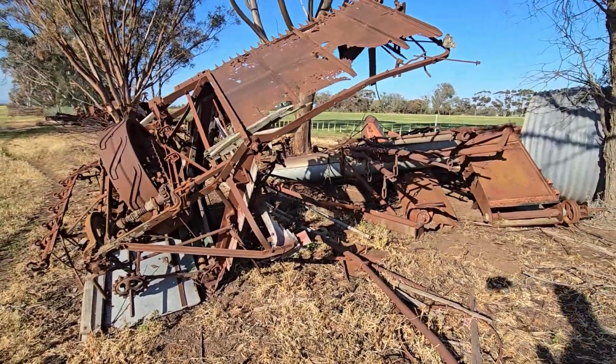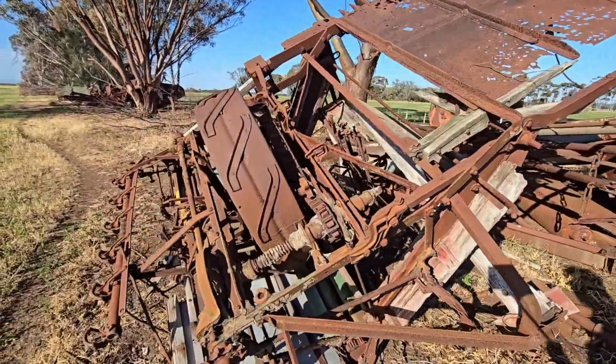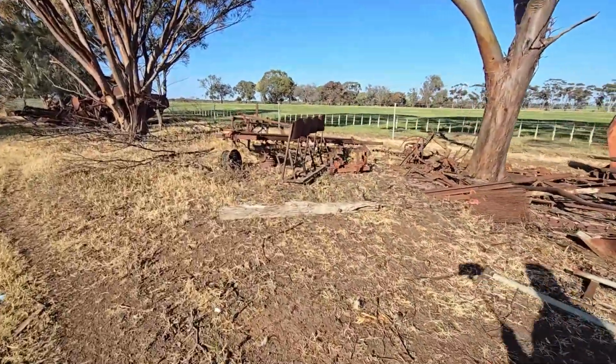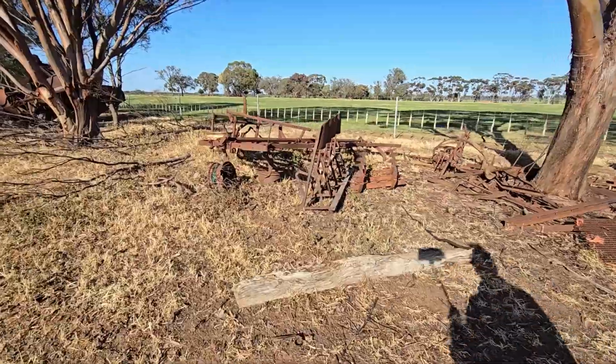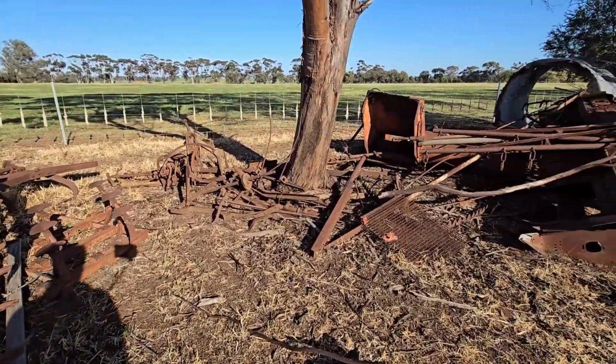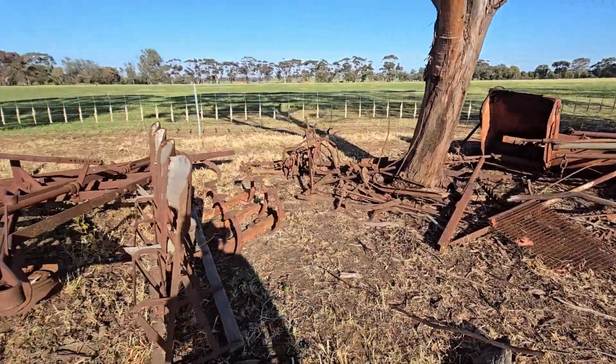But this pile should add up to a fair bit of weight. And even though the guy's got to come up with the machinery and a large truck, and he's a local dealer, so I'm not going to get anywhere near the prices I would get if I took it to Melbourne myself. But again, it's practicalities. We're 4 hours from Melbourne here.